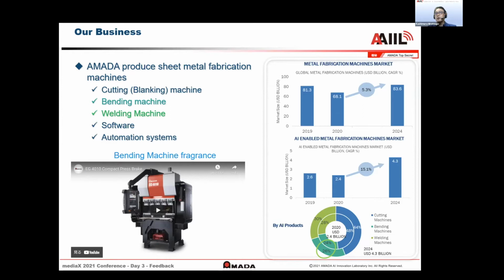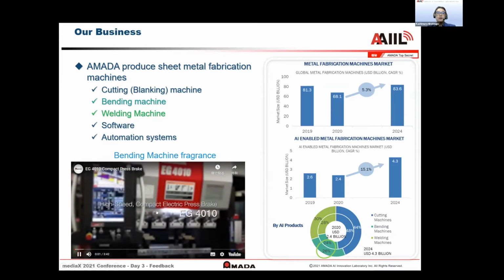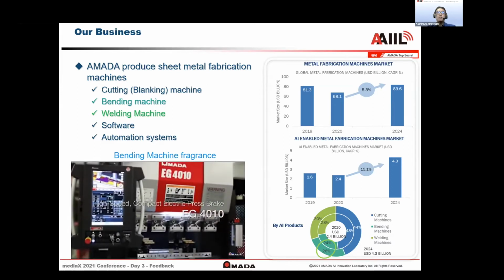Today we focus on the bending machine. How do you design a human-machine system with AI in a real fabrication process? To do that, I briefly introduce the bending machine. What is a bending machine? This is our typical product.